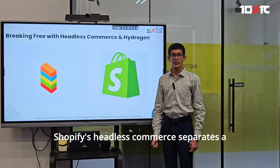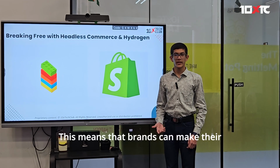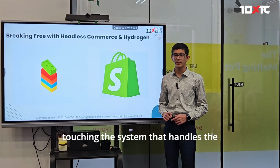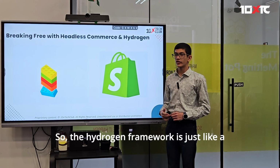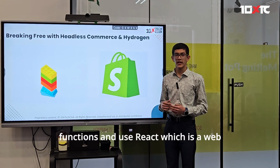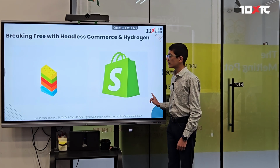Shopify's headless commerce separates a store's look from its engine. This means that brands can make their stores look however they want without touching the system that handles the payments, orders and inventory. So the Hydrogen framework is just like a set of Lego blocks which has pre-built functions and uses React, which is a web tool to make fast and beautiful websites.